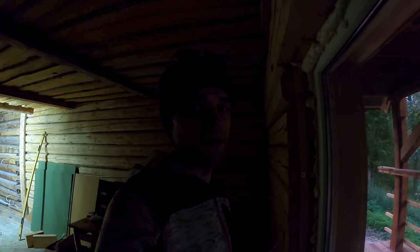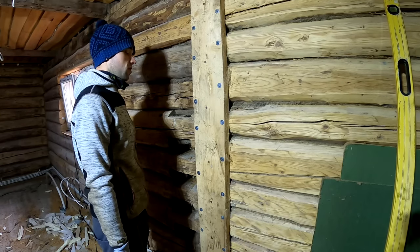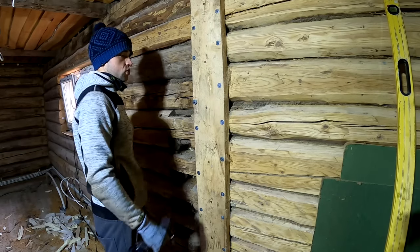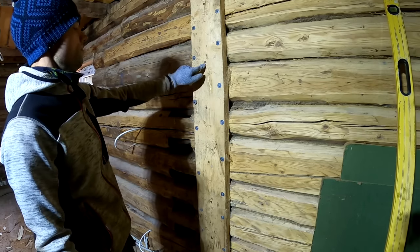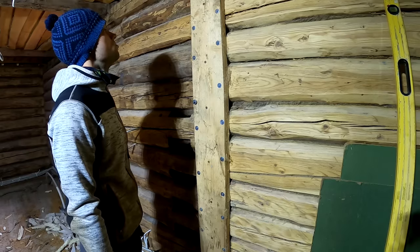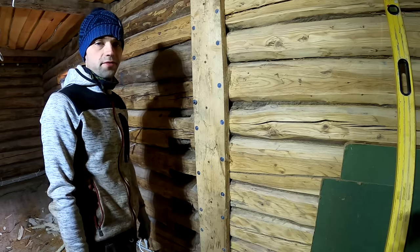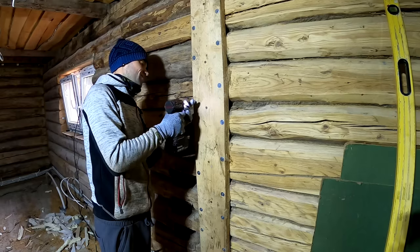Didn't see that coming, did you? Removing this piece is kinda harder than it looks. Sure, I could just get the screws out like that, no big deal. But I also added these stupid nails here. And these are not like puny nails. They're more like railroad nails, but I'm sure I'm gonna get it out.